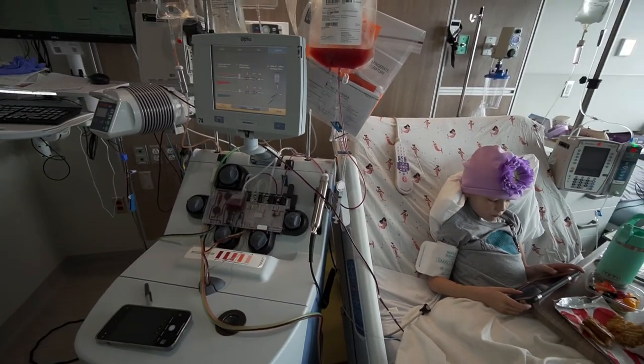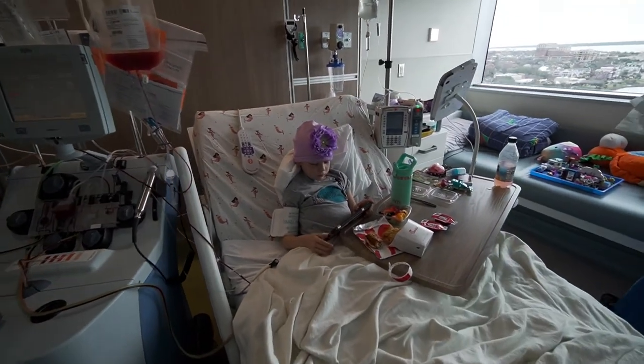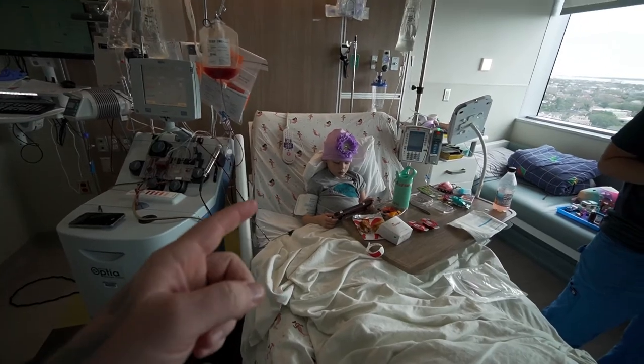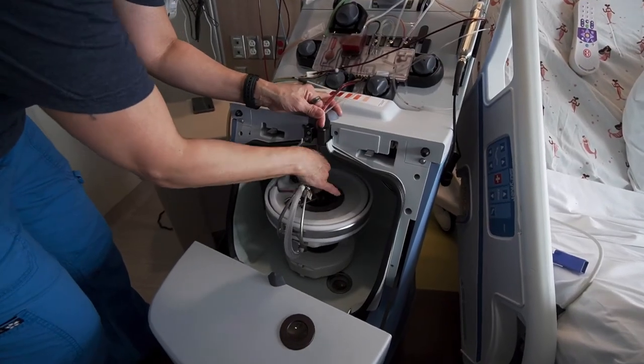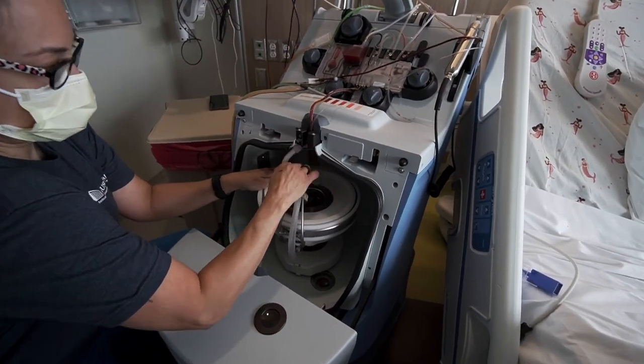After our second collection. This ran for what, just over an hour or so today? 80 minutes. So now at this point, you have to return some of this blood back to her out of the machine? Yes. Basically like a plastic strip. Yeah, it's like that thin plastic thing that goes around the drum.